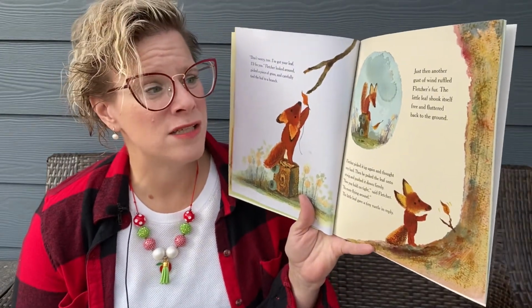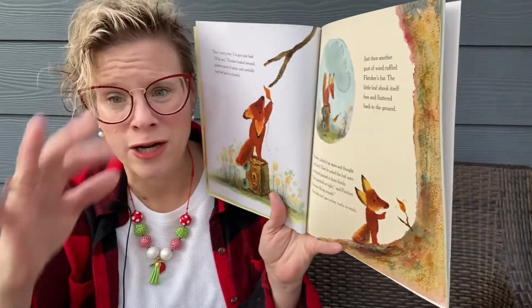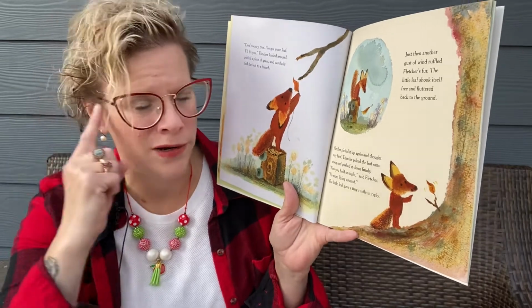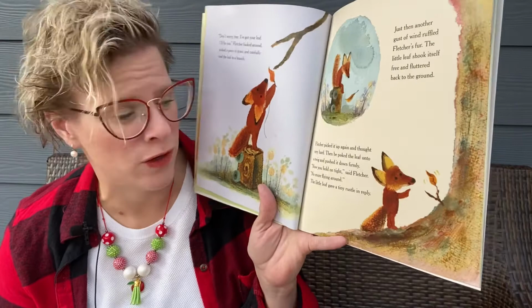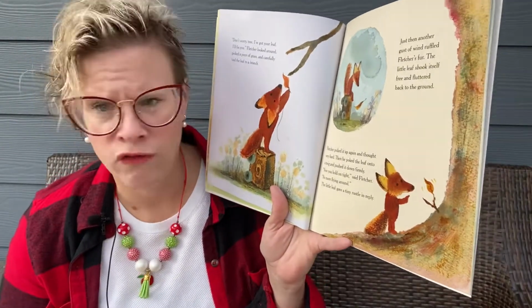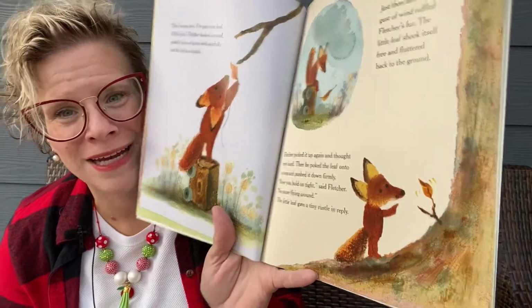Just then another gust of wind ruffled Fletcher's fur. The little leaf shook itself free and fluttered back to the ground. Fletcher picked it up again and thought very hard. Then he poked the leaf into a twig and pushed it down firmly. Now hold on tight, he said. No more flying around. The little leaf gave a tiny rustle in reply.